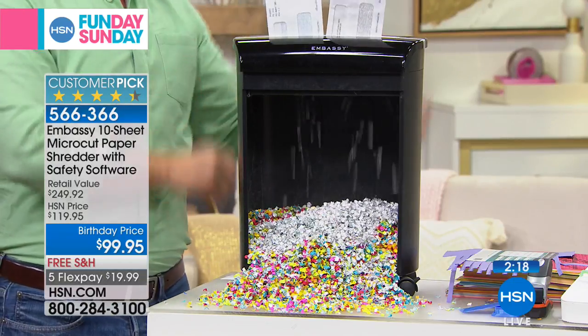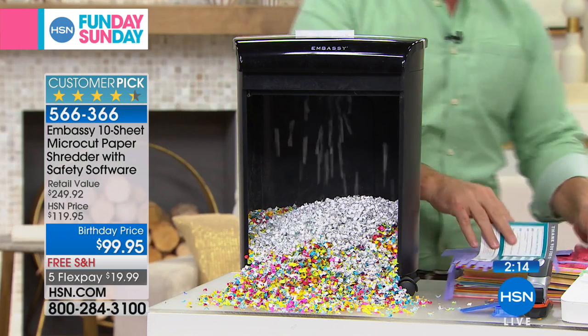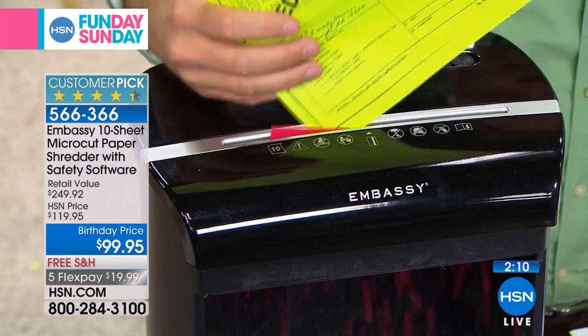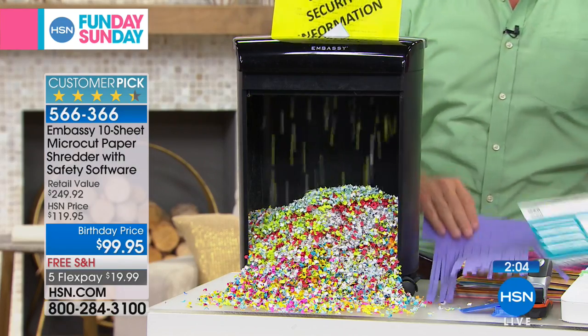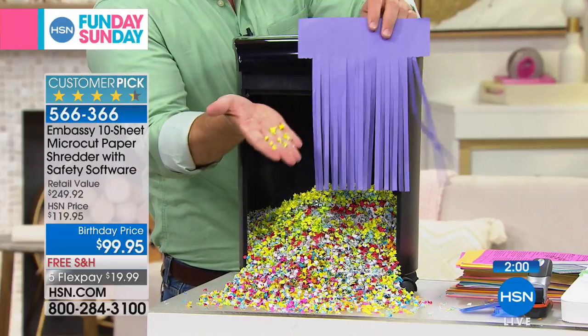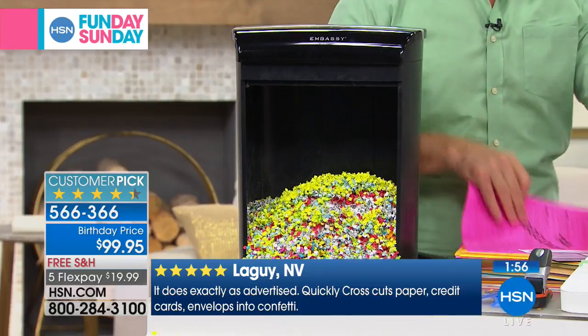This is a huge customer pick at its original price with nearly 700 perfect 5 stars. Why? Because it's easy, it's fast, it does the job, and it gives you that peace of mind for your medical records, your paycheck stuff, your insurance information, maybe anything liable like if you're going through some sort of lawsuit. Social Security, if you're traveling abroad. I mean, the bottom line is they get that information, they can run with it, and they can steal your identity. We don't want that to happen.